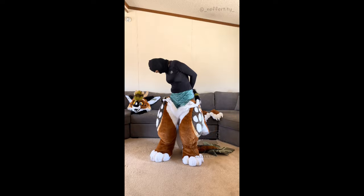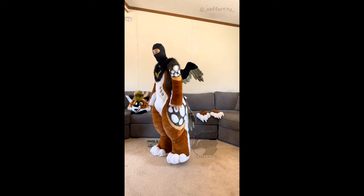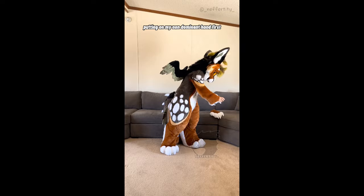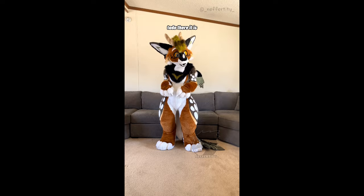Slip into the shoes inside, put the arm straps for the wings over your shoulders, arms through the armholes, zip up the center, and then just put on the paws, same as you'd put on any kind of gloves. I personally prefer to do the head first and then the hands so that I can adjust anything if needed. Putting on my non-dominant hand first, and then using my dominant hand and the other to kind of snug the other one on. It's a little bit tricky sometimes, but once you get the hang of it, ta-da! There it is! Look at that beautiful fluffy suit!